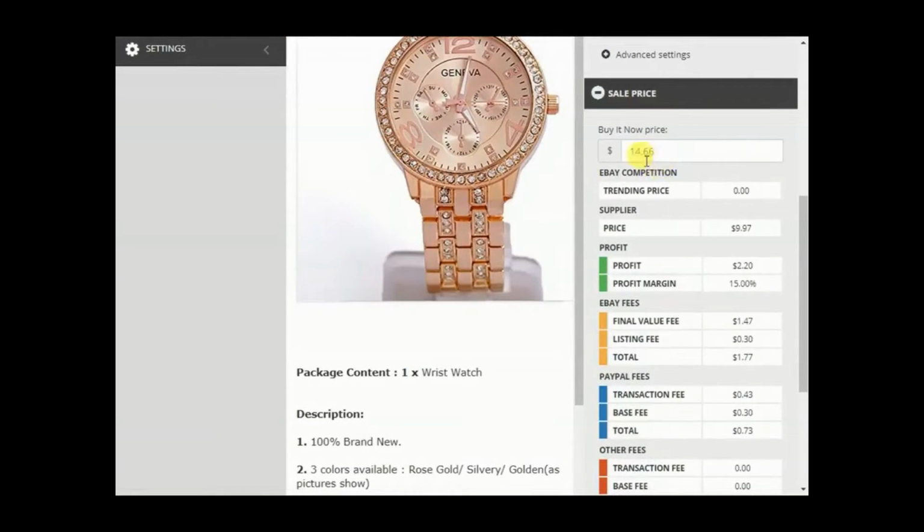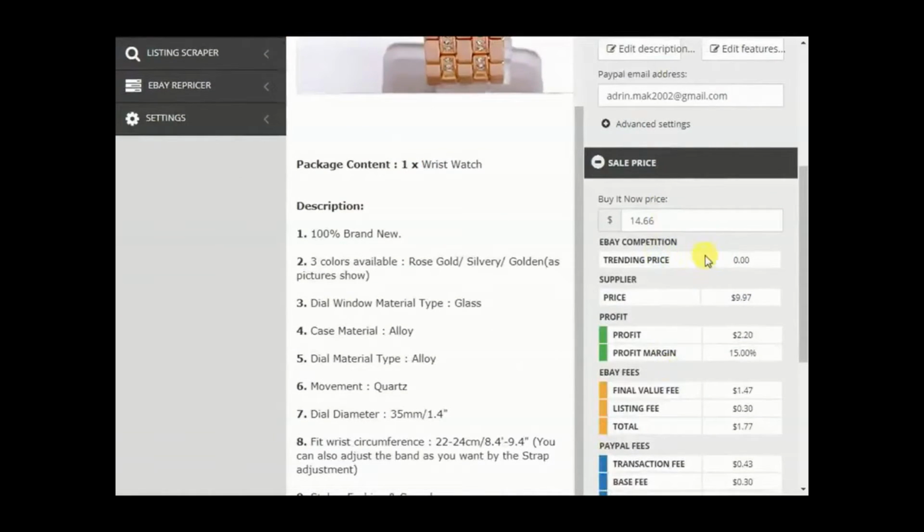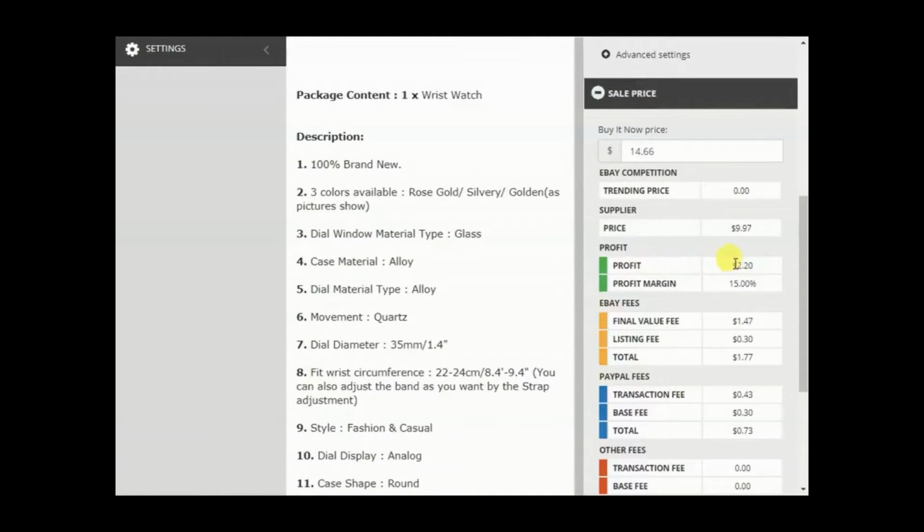So this software will work out a good sale price for you. So yeah, instead of working out your own price, this thing does all the calculation for you. So it seems that this trending price is 0, which means I don't think anyone is selling this on eBay already, because there is no competition, as I can see. And the supplier price is $9.97, as you can see. And then the profit here, this is the profit. So you get $2.20 every time you sell a product, right?